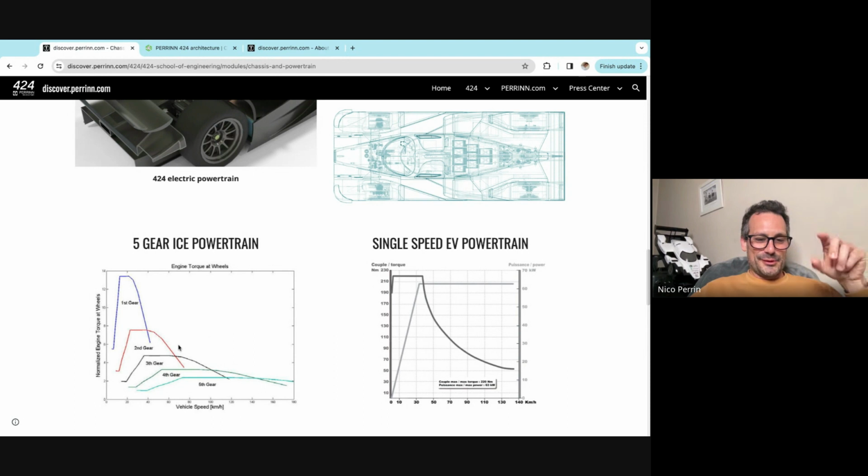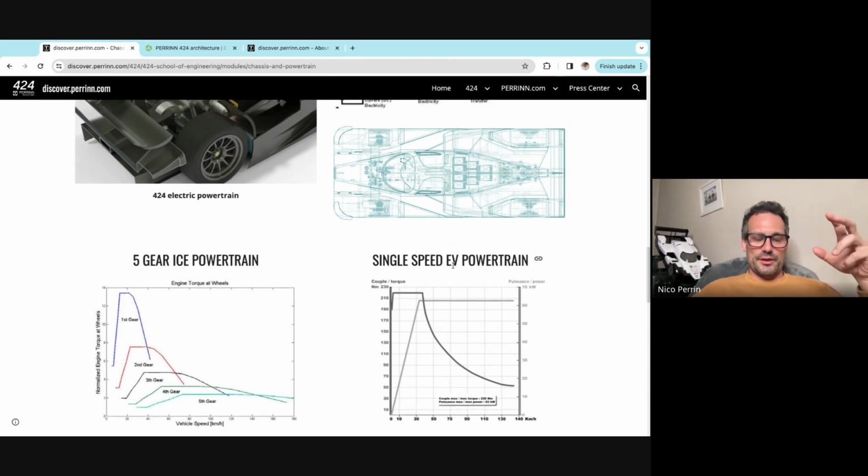So looking from the left-hand side to the right-hand side, that explains a lot of why the electric powertrain is, in my opinion, a much better engineering solution for what we're trying to achieve here. Obviously, it's not all perfect. At the moment, the electric powertrain is still a bit too heavy. I'm not talking about the motors themselves, they are very light. In 424, we have 3 motors, and they weigh about 25 kilos each. And they produce about 300 kilowatts each.